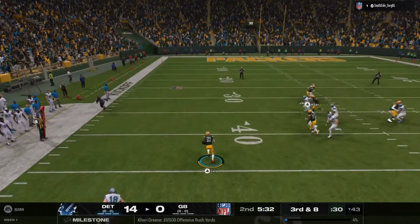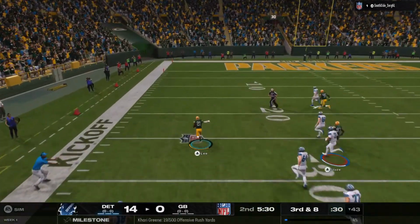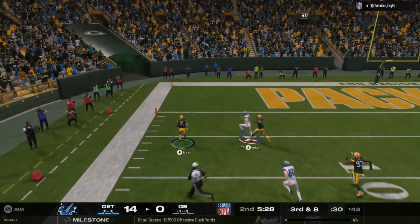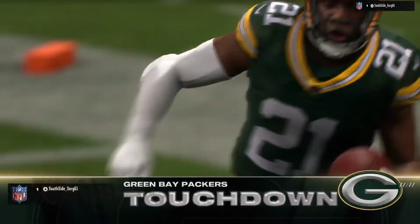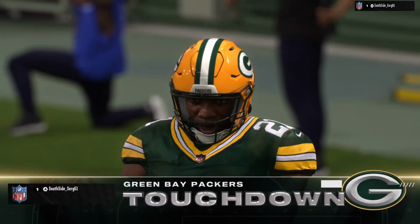All right, rifles one, and that's going to be intercepted. Now inside the 25. And into the end zone. It's a pick-6 and a Packer touchdown.